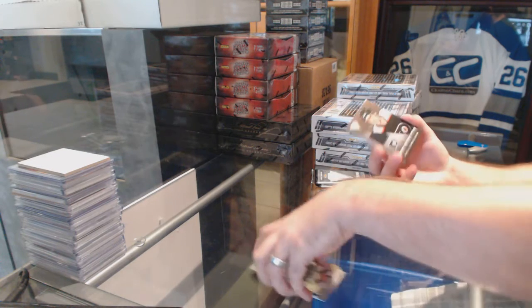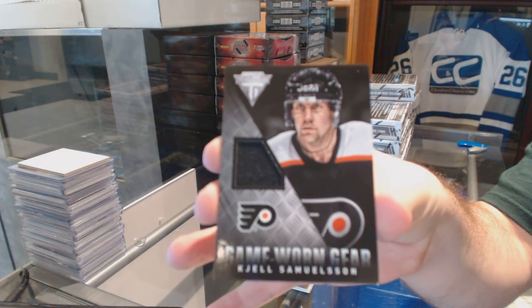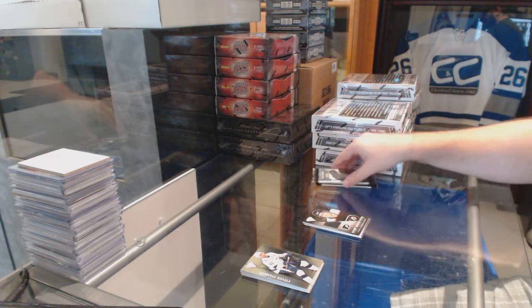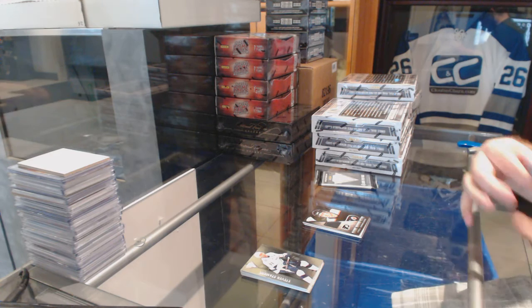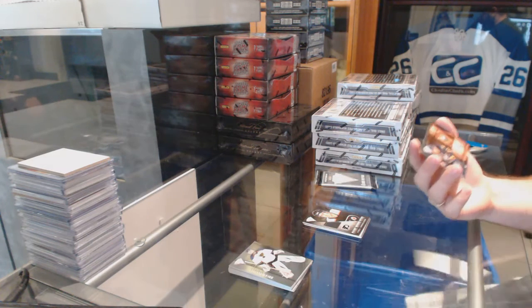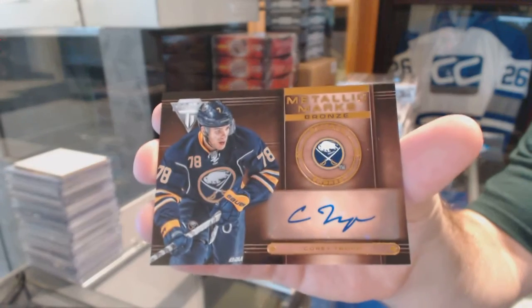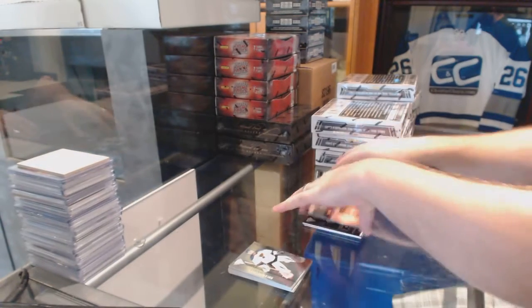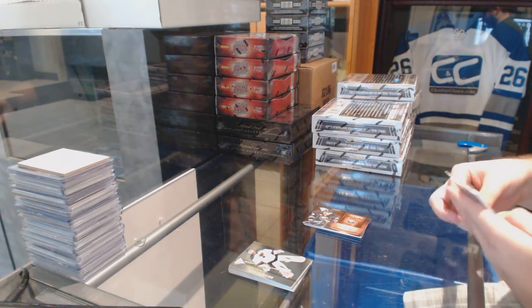For the Philadelphia Flyers, game-worn gear, Shel Samuelson. Case dead. No, titanium has more than one hit. For the Buffalo Sabres, Metallic Marks Autograph Bronze, Corey Trupp. Maybe the box is dead, I would agree with that, but.